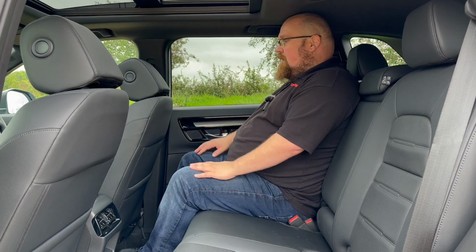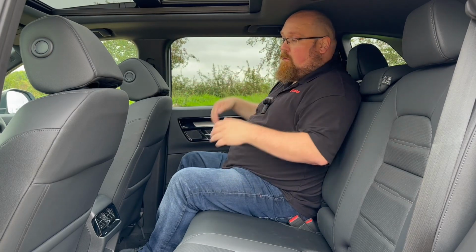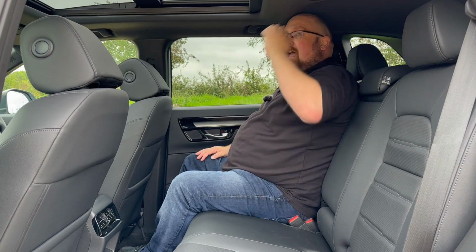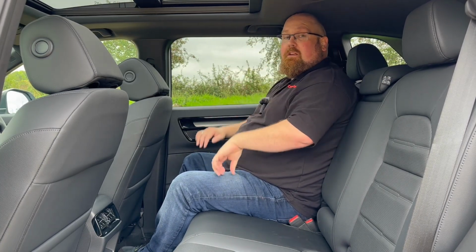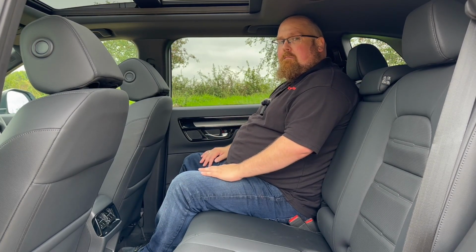Now, once I'm sat here, I've got the driver's seat in my driving position. I'm 5'7" tall and 5'7" wide, and as you can see, I've got a good amount of knee room. Now, yes, headroom is a little bit limited, and if I didn't have the sunroof, I think I would actually have a bit more space. So 6-footers might find it a little bit tight back here.